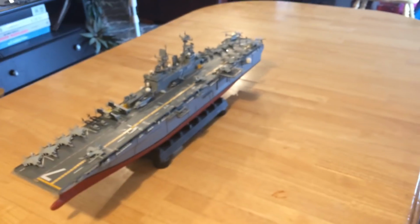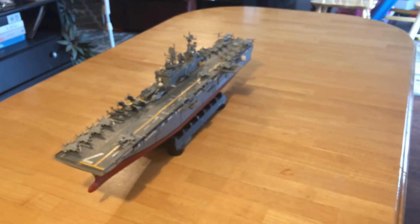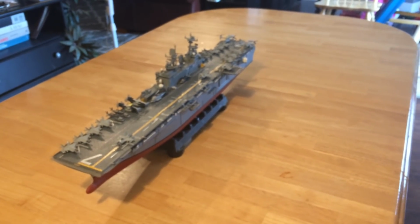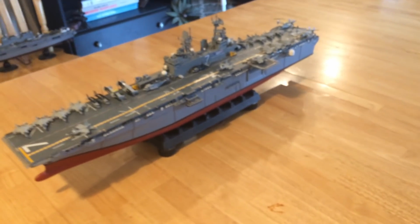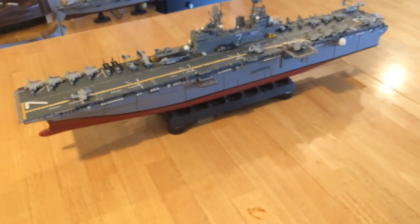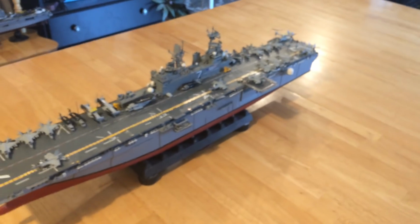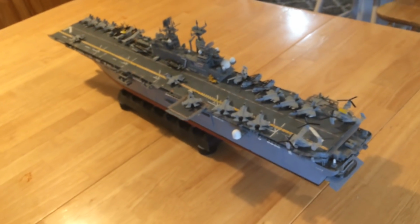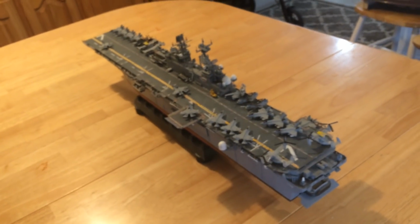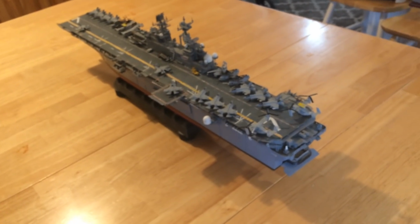They can carry in an escort carrier mode over 20 of these aircraft. And so what I have done is I have changed the air wing on my USS Iwo Jima to be an escort type carrier. I've got 14 F-35Bs on deck, another 6 in the hangar for 20 aircraft. And believe me, 20 F-35Bs is a powerful strike force.